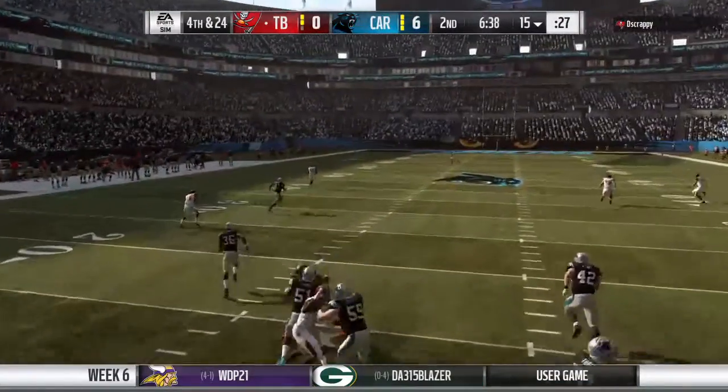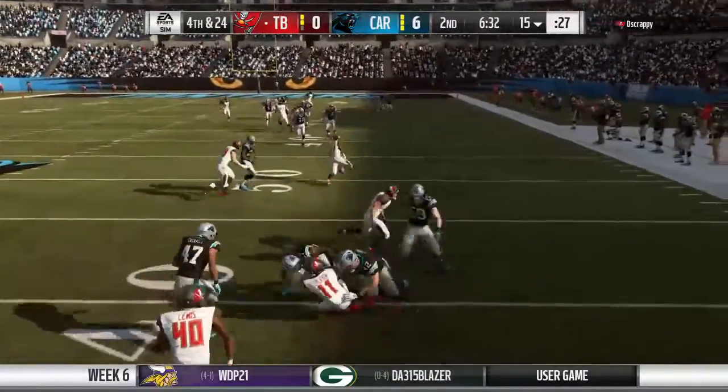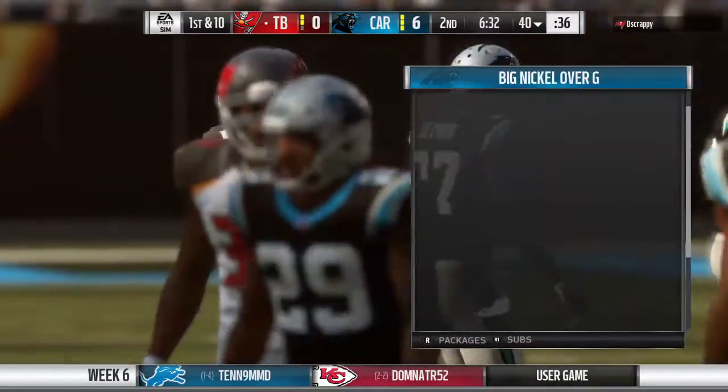And he gets this away, and look at this. This is a good one. With it is Jackson. A very good return that time. 18 yards. And the Bucs will get ready to go on offense.